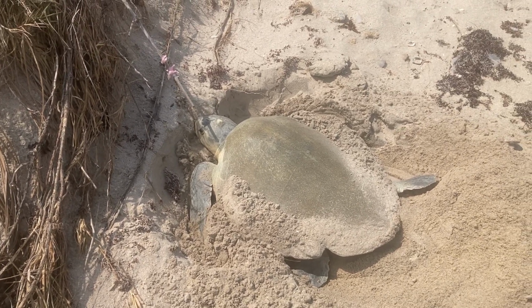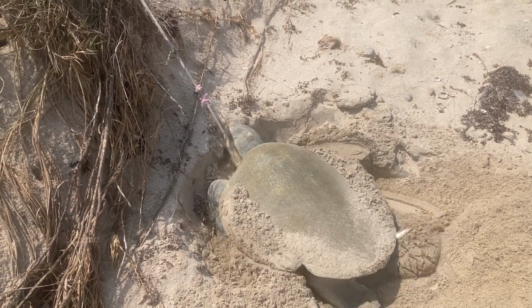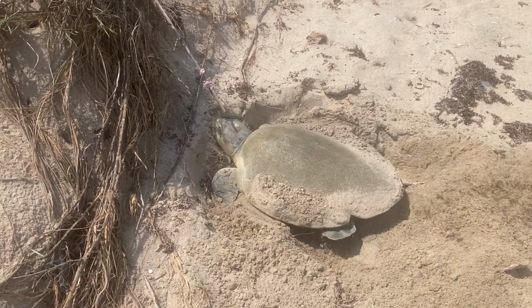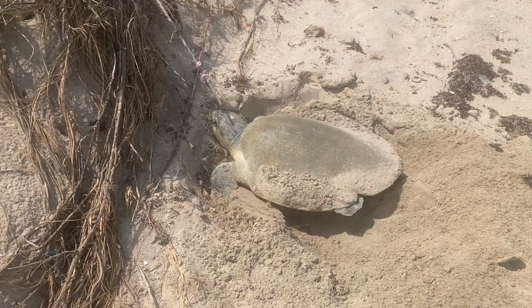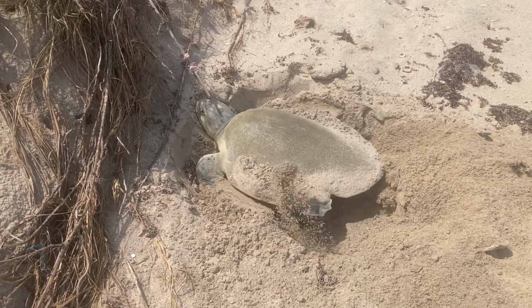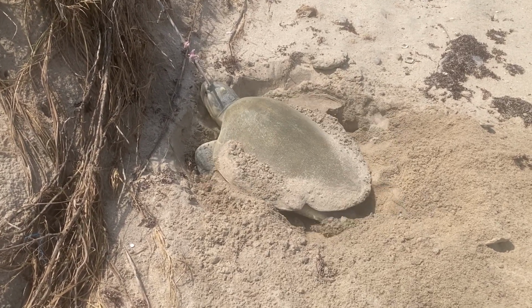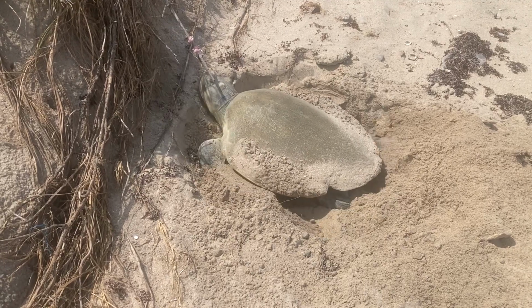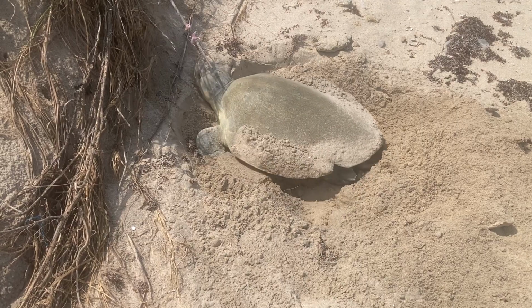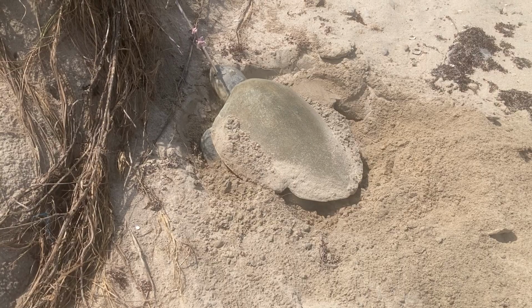Okay, we'll get out of here and let her get back to nesting, but this is the first time I've seen this. It's pretty darn cool. What a beautiful animal.